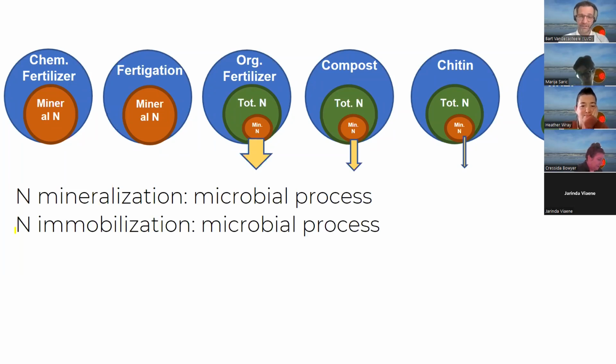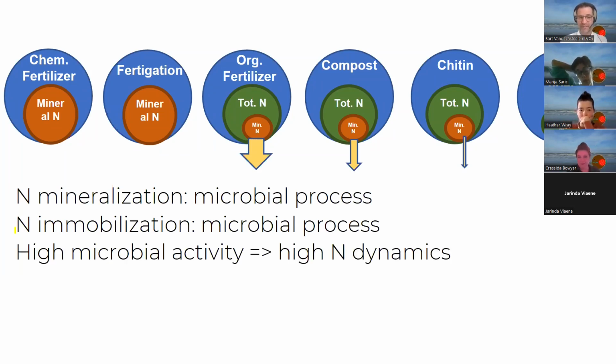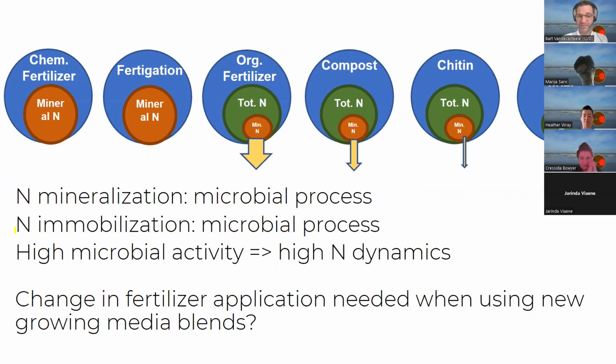But something else can also happen: mineral nitrogen can be immobilized from the medium into the materials, and is then not available anymore for the plant. That's also a microbial process, so it can happen in plant fibers, for instance. So we should be aware that when we use materials with a high microbial activity in growing media, it can result in high nitrogen dynamics in either direction. So the big question is, of course, when we move from the conventional growing media to new growing media blends, do we have to change the fertilizer application, or do we have to change the cultivation conditions in terms of fertigation application?